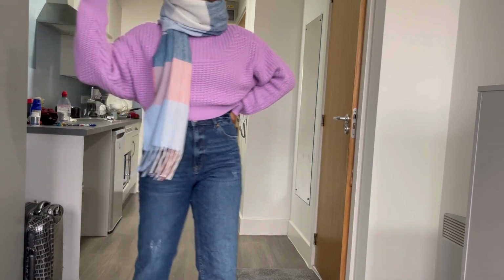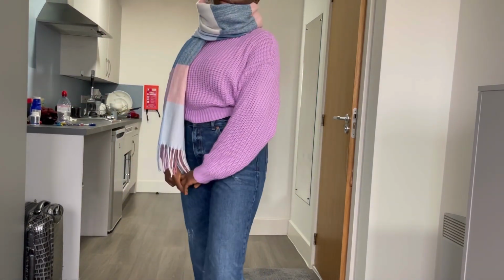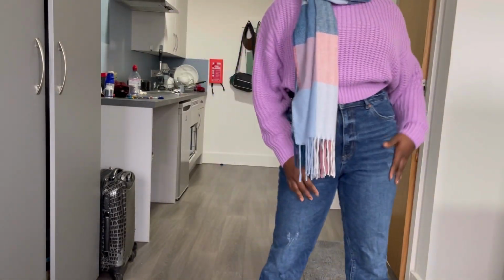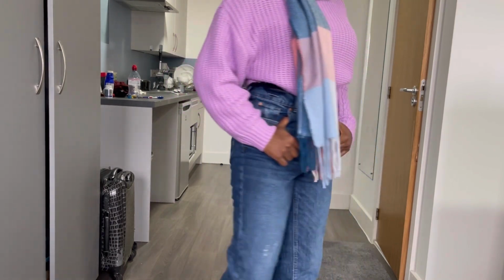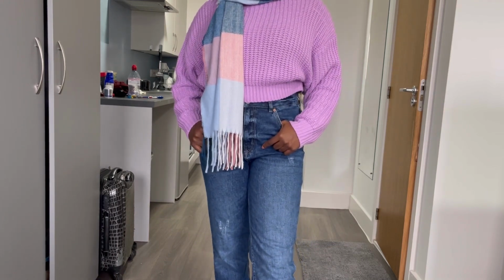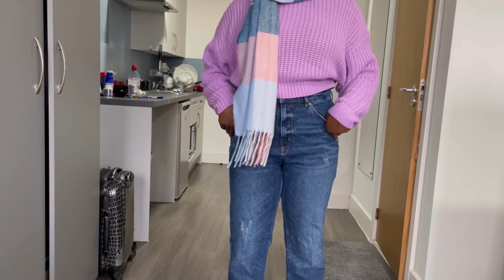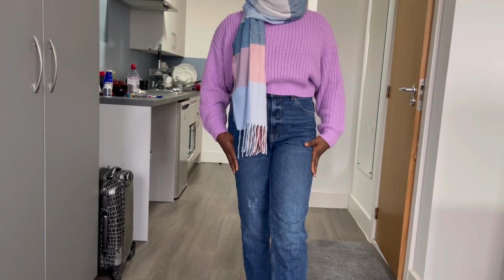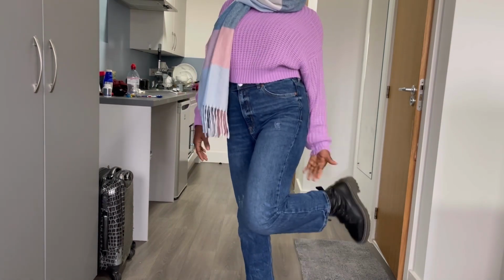This is my sweater weather for today. I'm still going to wear a jacket. Top from Shein, scarf from Primark, jeans from Marks and Spencer, shoes from Marks and Spencer.